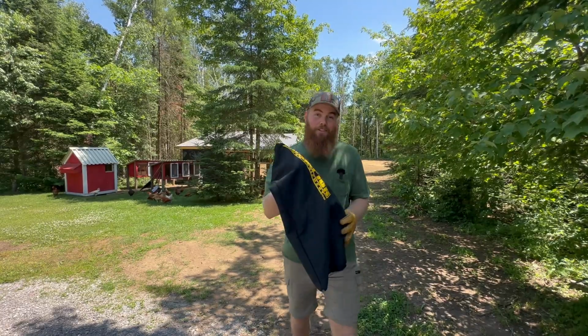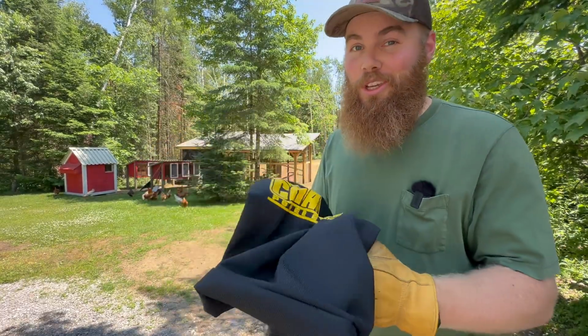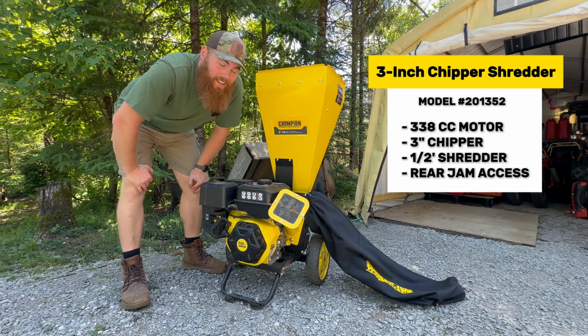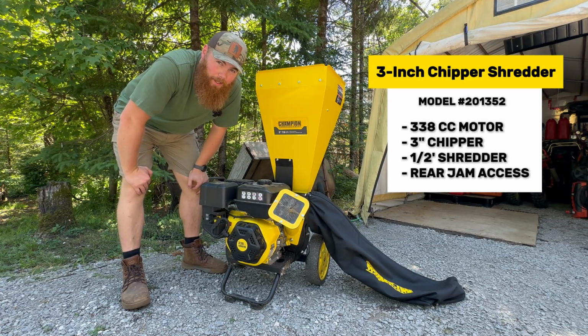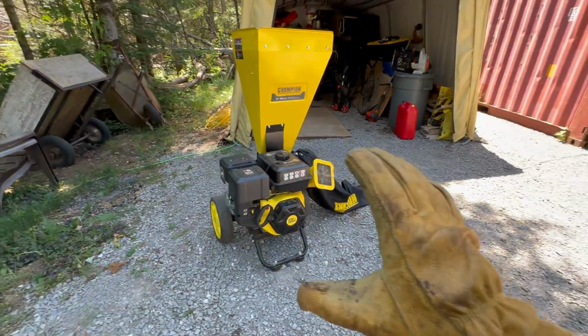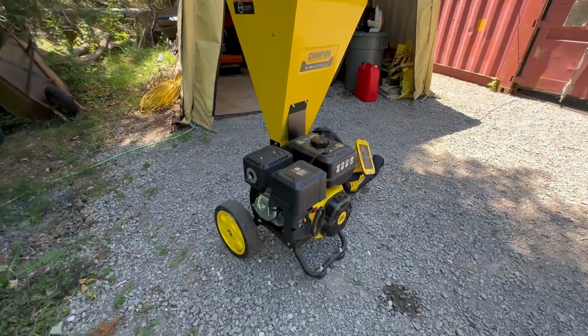And if this bag looks fairly new and unused, there's a huge catastrophic reason for that, where I made a big mistake. I'll share that later. We've had the chipper shredder for about 4 months now, and I've got a ton of use out of it cleaning up the property. I love the size of it because it has a small footprint, and it actually is such a beast for what it can do.